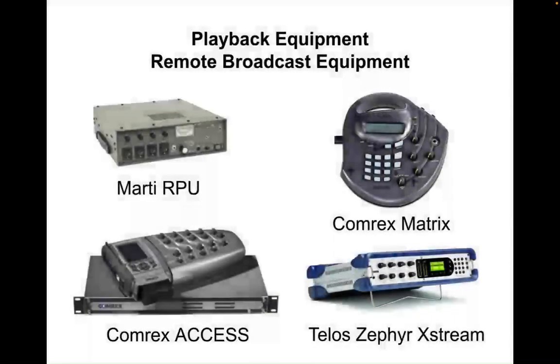Here are some examples of remote broadcast equipment. The Marti remote pickup unit used a specialized analog radio frequency to originate programming from a temporary remote location. The Comrex Matrix is a digital audio transmission device for analog telephone lines, which produces broadcast quality audio over normal telephone lines. The Telos Zephyr is a codec that uses an ISDN line to produce broadcast quality audio from a location that has such a specialized line. ISDN stands for Integrated Services Digital Network.